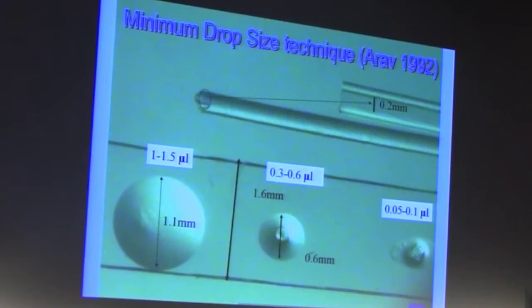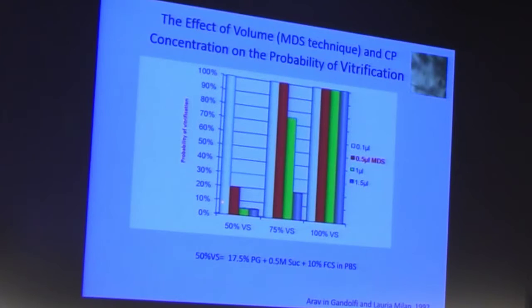And we showed at that time that if we are using this volume, we can reduce the cryoprotectant concentration of the vitrification solution to 50% of what you actually need when you do a regular vitrification with a large volume. So this is, for example, here. The probability of vitrification was very high with a very low concentration of cryoprotectant.